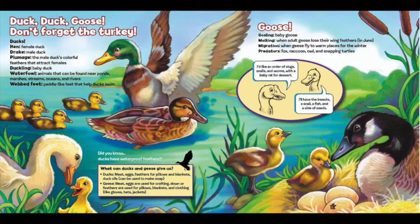Ducks: hen, female duck; drake, male duck. Plumage, the male duck's colorful feathers that attract females. Duckling, baby duck. Waterfowl, animals that can be found near ponds, marshes, streams, oceans, and rivers. Webbed feet, paddle-like feet that help ducks swim. Did you know ducks have waterproof feathers?